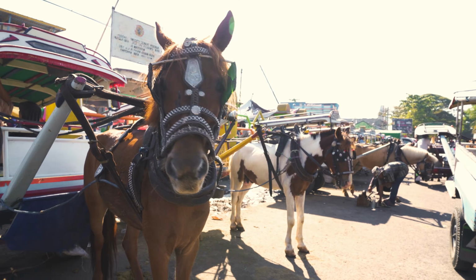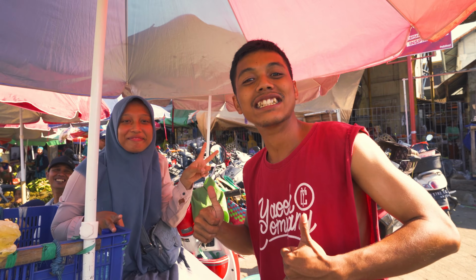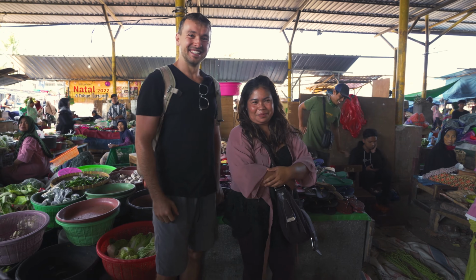What a first place! This is the traditional market of Lombok and you can actually buy everything here. It's so busy, there are so many people, but the vibe cannot be described. The people are extremely friendly. I think I got married on the way and even got a private performance.